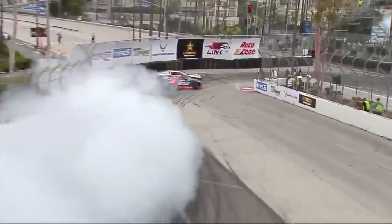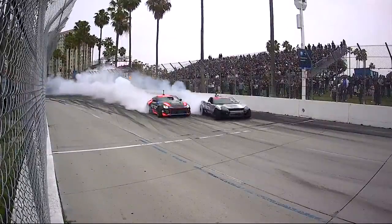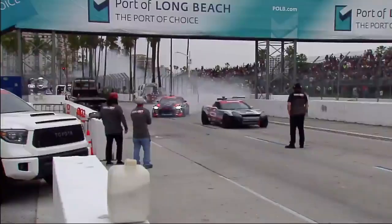Now going to that final outside zone. He's going to dive in here on that touch and go. And Forsberg gets right to the side of Taylor Hall. That brand new all-new Nissan Z. Great effort by both drivers. Solid lead run by Taylor Hall.